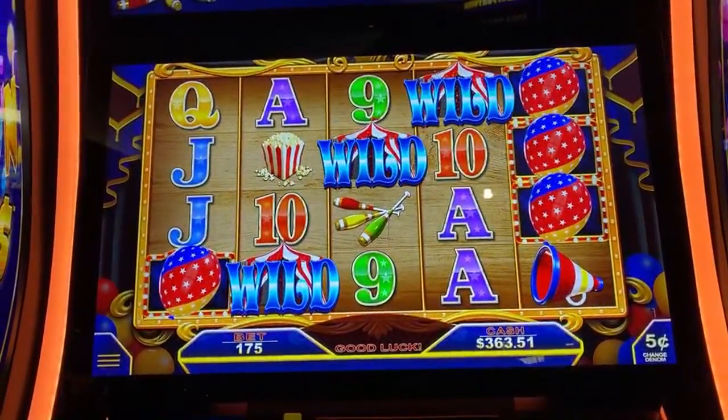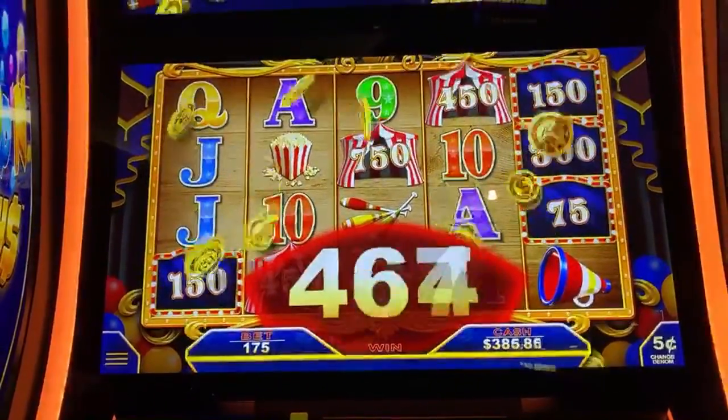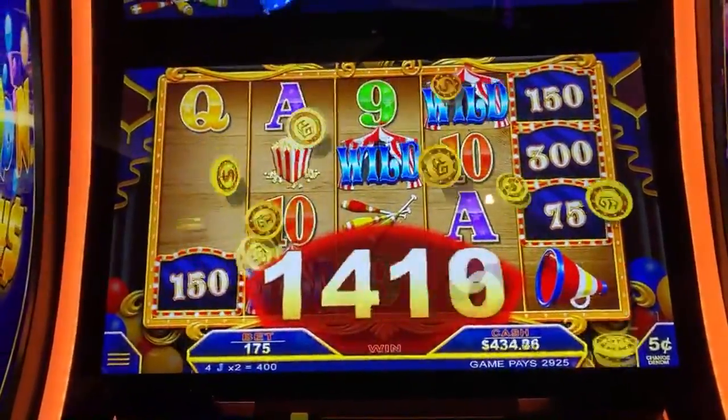Oh, here we go, big one. All right, that's not bad at all. That's a $150 pop. This game is hot. I love this game so much.